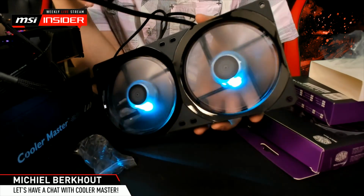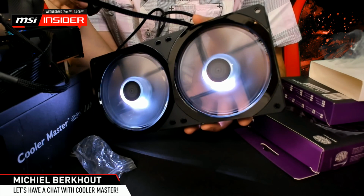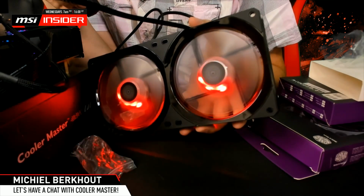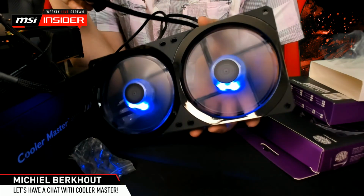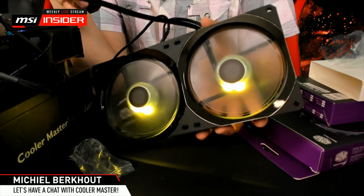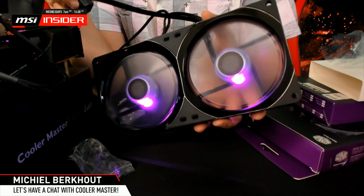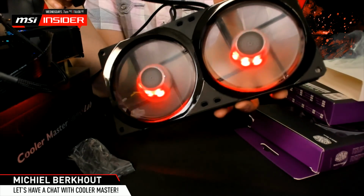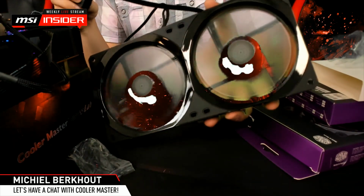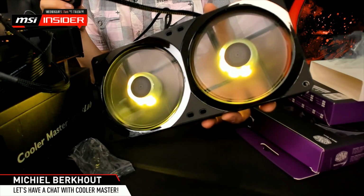Let me see if I have any more questions. Are there any cooling accessories for laptops in Cooler Master? Yes, we do have a notebook cooling. But if you have an MSI notebook, you don't need one. But maybe if you don't, then yeah, you might need one. So then you can go to Cooler Master.